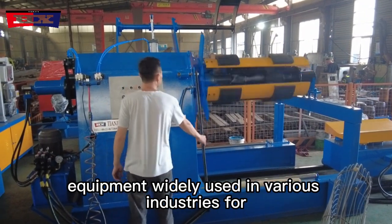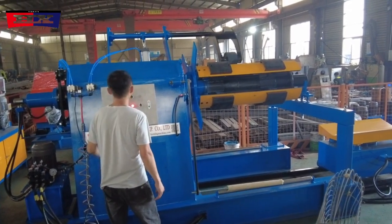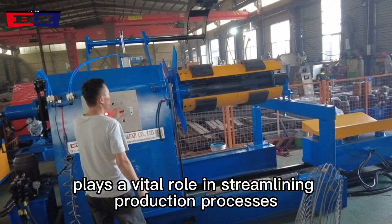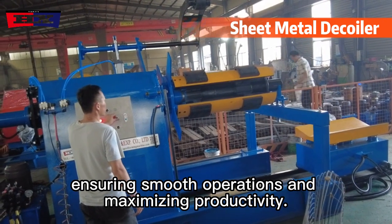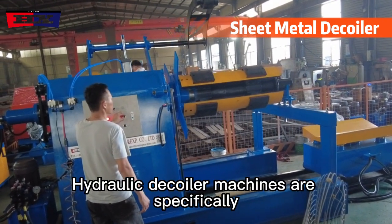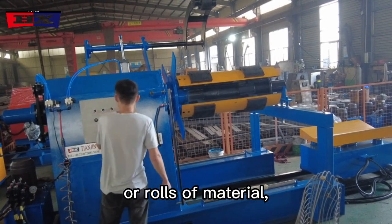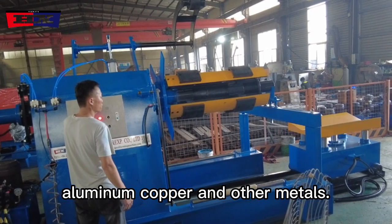Widely used in various industries for efficient and precise material uncoiling. This specialized machine plays a vital role in streamlining production processes, ensuring smooth operations, and maximizing productivity. Hydraulic decoiler machines are specifically designed to handle the uncoiling of heavy-duty coils or rolls of material, such as steel, aluminum, copper, and other metals.